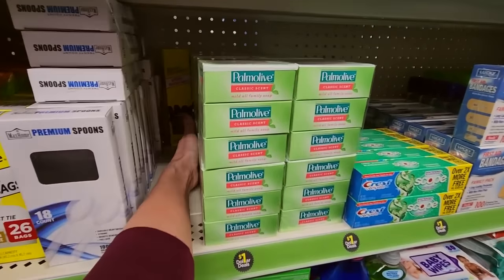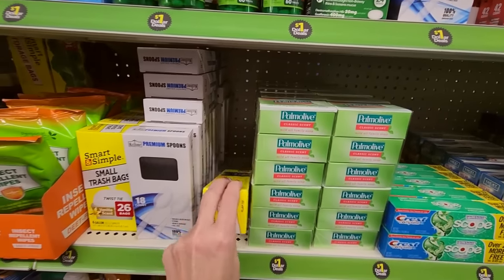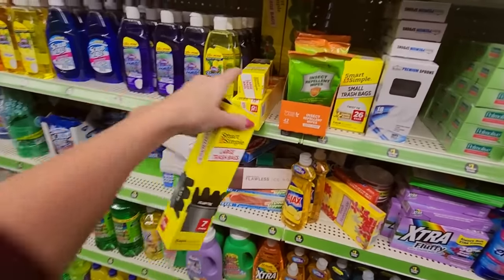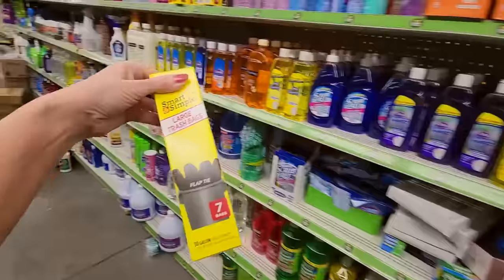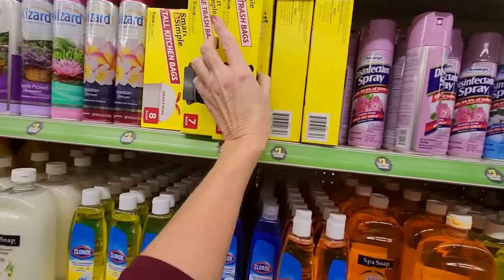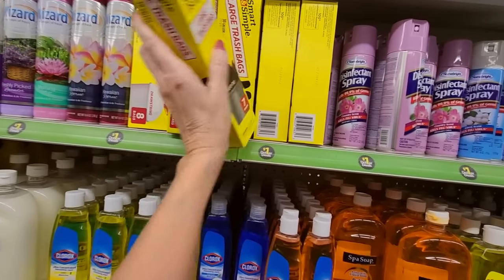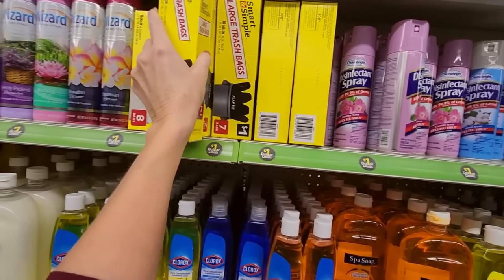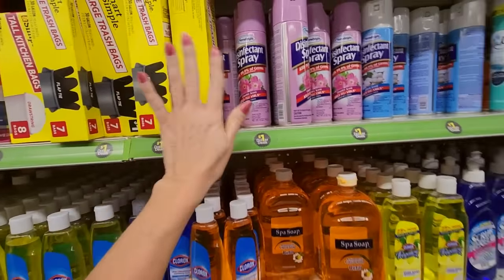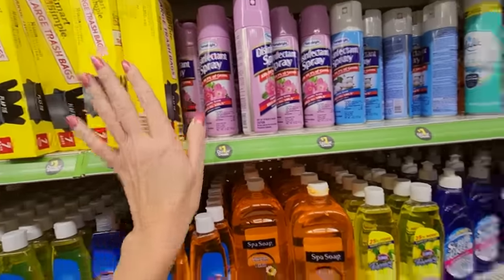That's great. We have some large trash bags back here. Let's see. Smart and Simple. Now, we did see these. Here's some more right here. Okay. Large trash bags, 30 gallons, 7 bags. The box is different though. That is it completely full? What is going on back there? It's full.